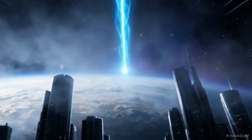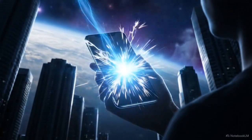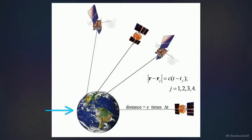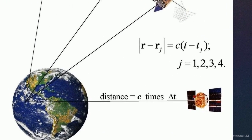Every time you open a map app, an invisible electromagnetic pulse from space strikes your phone at exactly the speed of light. To figure out where you are, your phone receives a precise timestamp from 4 satellites in orbit. As this diagram shows, the math is strict. Distance equals the speed of light multiplied by the signal's travel time.